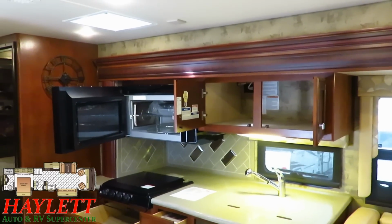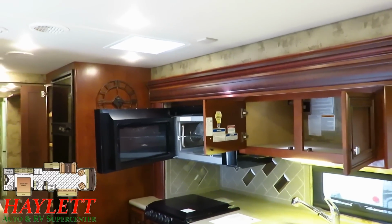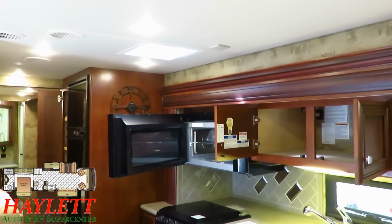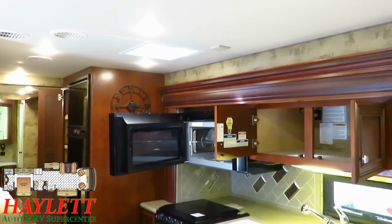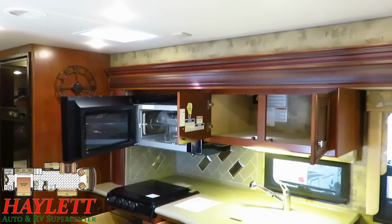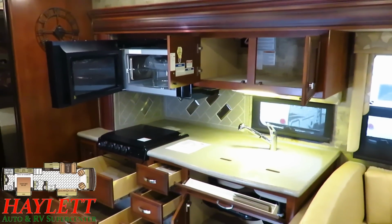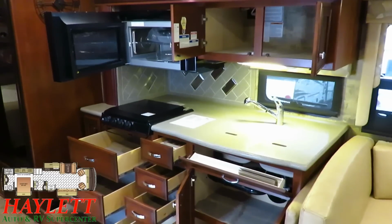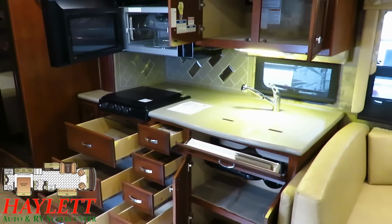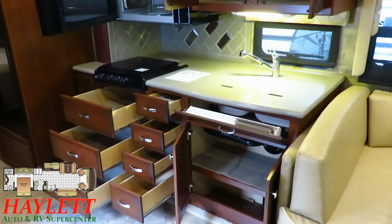Now, while we're looking up in the kitchen, we should look at that vent right up there, because that's actually a thermostatically controlled Maxxair vent fan. And that is an expensive piece of equipment. If you've ever priced one of those things out to add into an existing RV aftermarket, those are not cheap, running several hundreds of dollars, especially the thermostatic models, which can turn on and off depending on the temperature settings that you want. So awesome heat exhaustion airflow here.